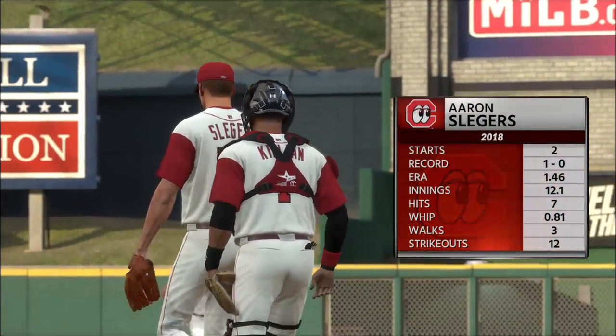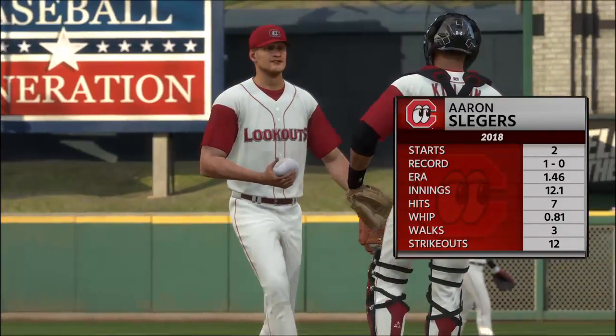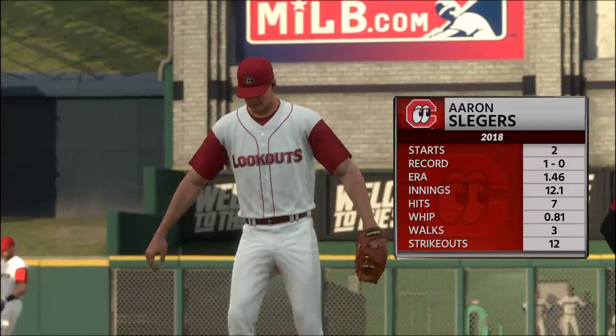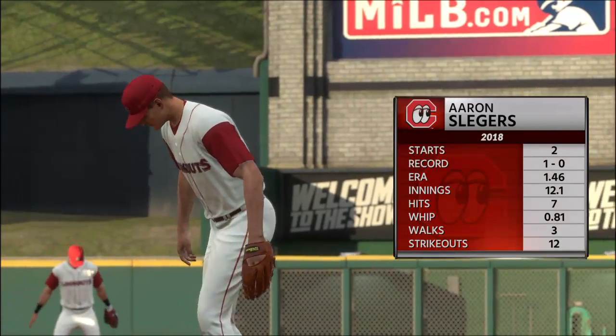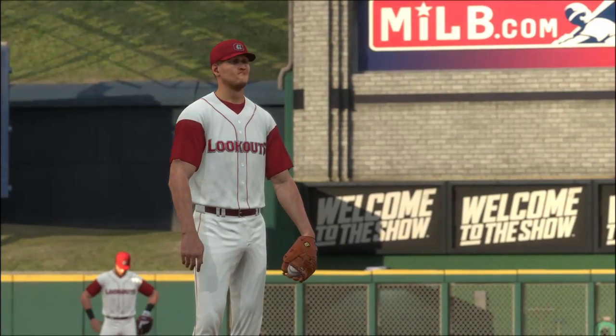Aaron Slagers, a right-hander from Arizona, will be doing the pitching. What's your take on him, Dan? Hey, this guy has a 4-pitch repertoire, right? And those are a lot of nice options to have. You can go hard, soft. You can go in and out. And anytime you have 4 pitches, if you can throw them for strikes, you have the big advantage.